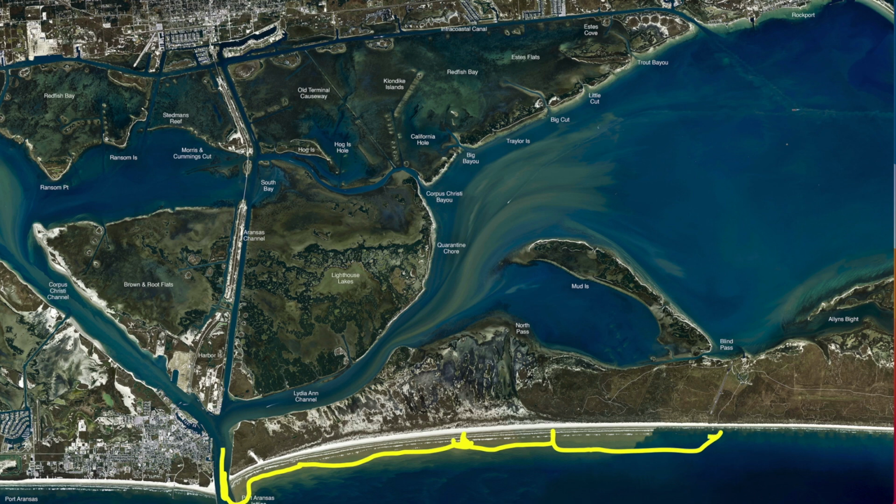Cedar Bayou is about 30 miles from Port A. If I don't have to run that far, I won't. But there's a lot of trout to be had. There's some nice redfish. If you see the menhaden out here, get your cast net, get you some.